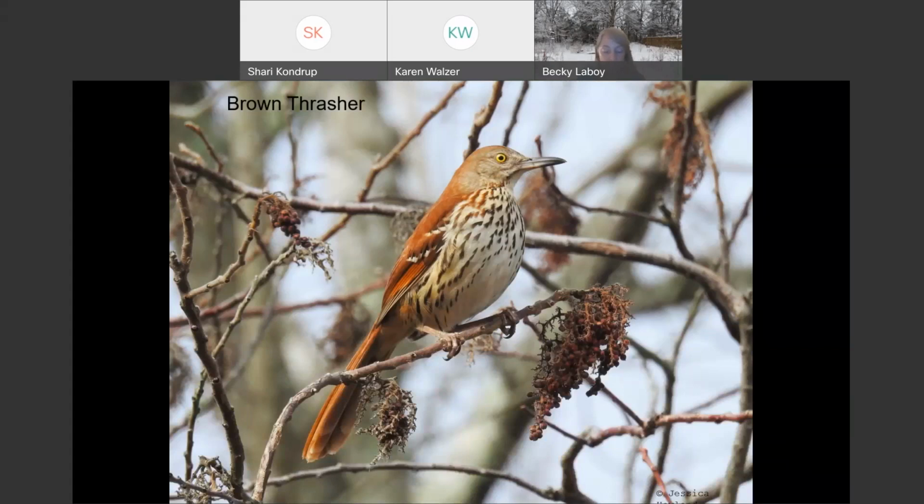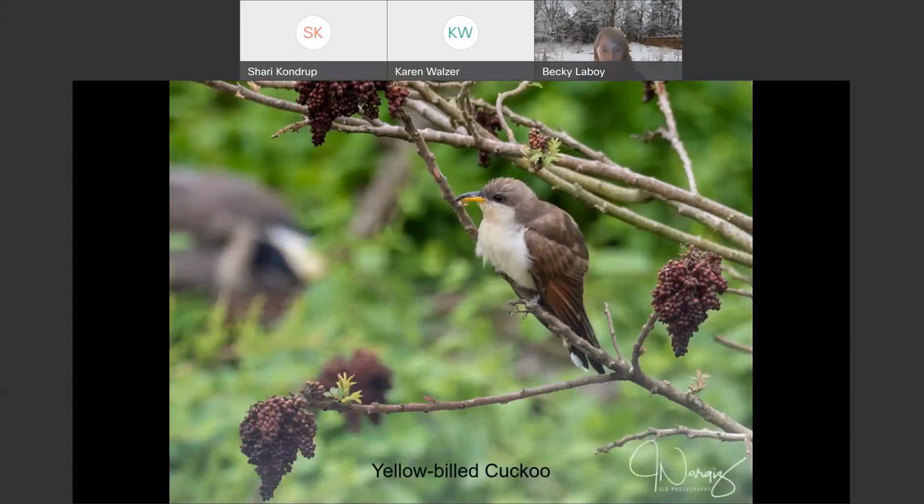Brown thrashers also benefit from sumac berries. And the elegant yellow-billed cuckoo was photographed sitting in the sumac. Cuckoos actually have an affinity for hairy caterpillars. And as part of their mating ritual, a male cuckoo will present his mate with a caterpillar. And if she accepts, they will copulate.